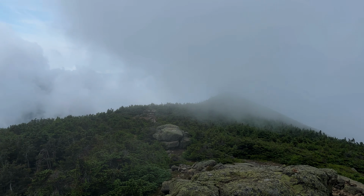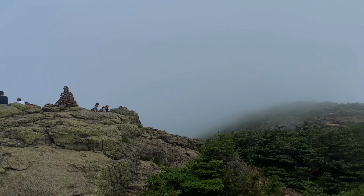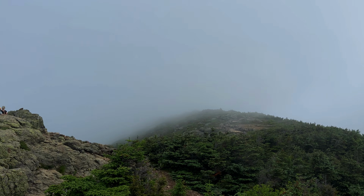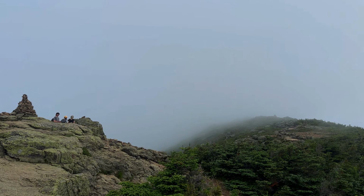Top of Little Haystack here, in and out of the clouds, maybe have views in a second. So you can see obviously the summit right there, and then the ridge over to Lincoln, which is out there, and then Lafayette, which is out of view behind it.